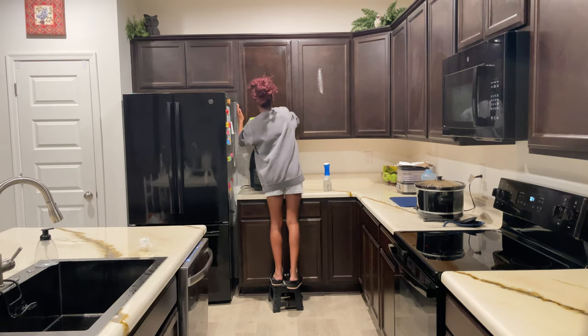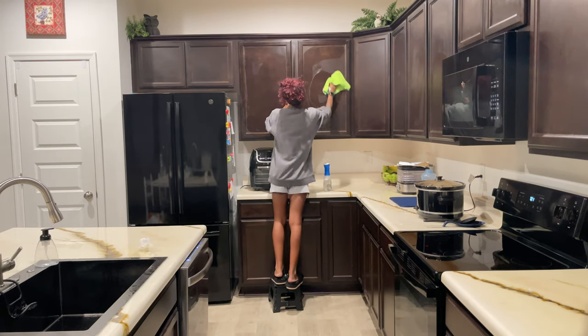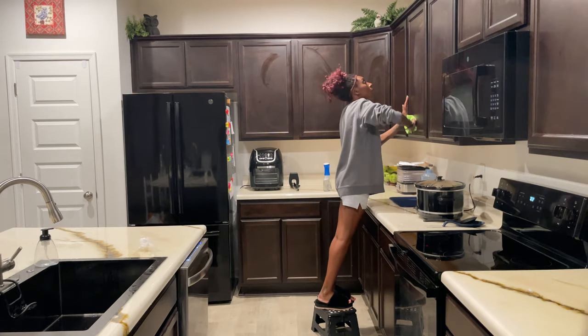Finally done messing with all of these cabinets and drawers, so I'm just gonna wipe everything down and then I'm gonna get to these floors because they are disgusting.